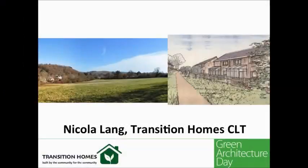So, yeah, I'm Nicola Lang. I'm a member of Transition Homes Community Land Trust in Totnes in Devon. And so I'm going to talk a bit about community-led design, particularly the Community Land Trust movement, and our specific eco project called Clay Park, which is in Dartington.